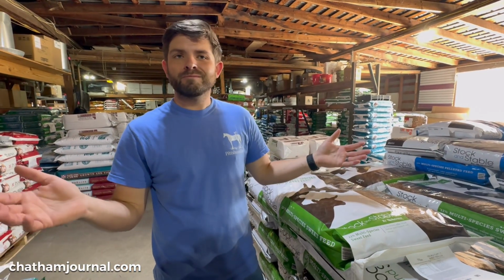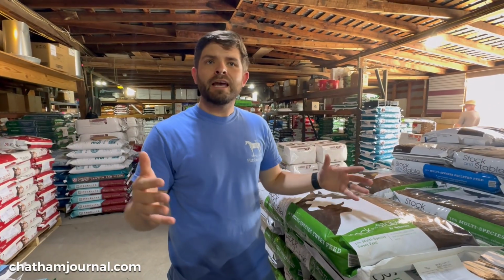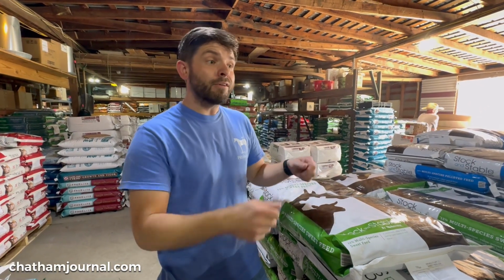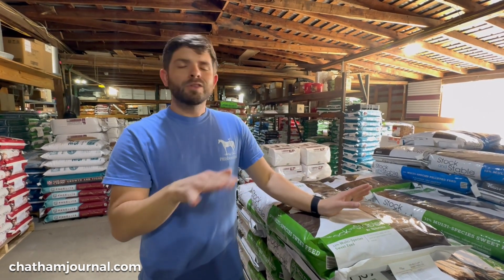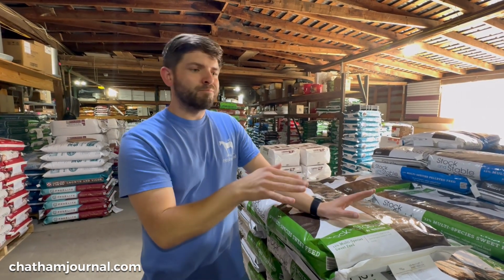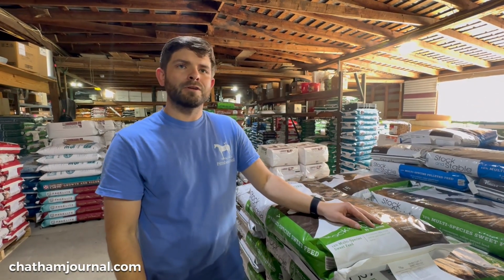Even if you have, I would say our average order is like 8 to 10 bags. You don't have to get all 8 to 10. Even though we're going to have these fancy shopping carts in the new store, you aren't going to have to load it yourself. You aren't even going to have to bring it up to the counter. We're still going to have the same good customer service.